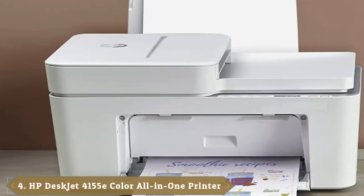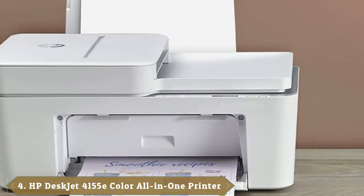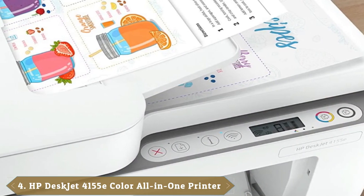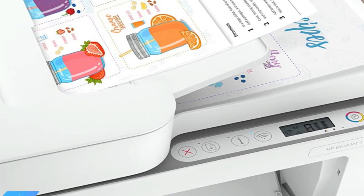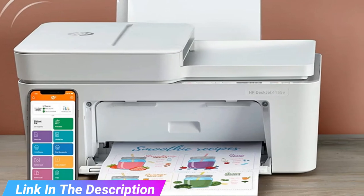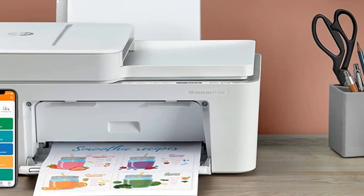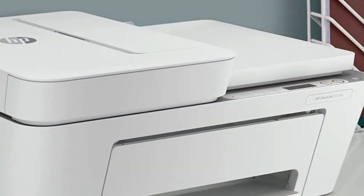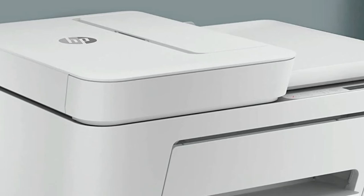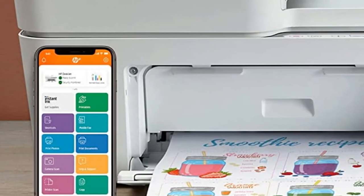Next at number 4 we have HP DeskJet 4155E Wireless Color All-in-One Printer. The HP DeskJet 4155E gives you all the essential features you need: easily print, scan, copy and mobile fax, and activate HP Plus, HP Smart Printing System that comes with 6 months of free Instant Ink and a 2-year extended HP warranty. 6 free months of Instant Ink subscription when you activate HP Plus, print up to 700 pages a month. Ink ships to you automatically so you never run out.